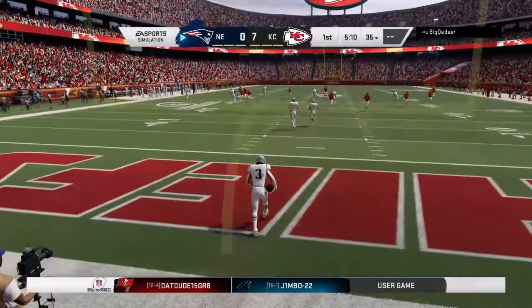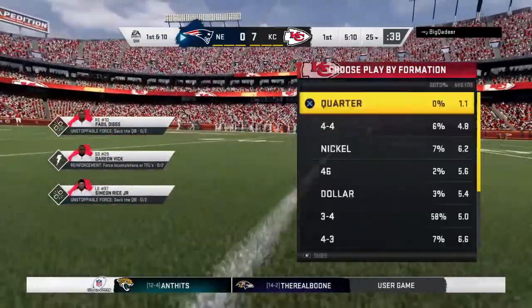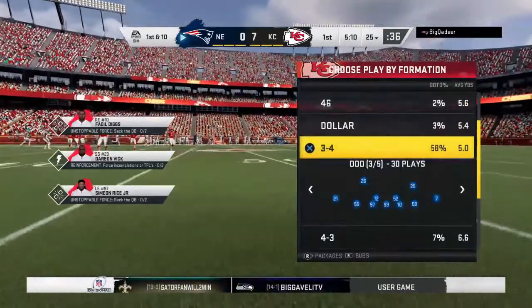This will be taken to the back of the end zone. The Patriots take over 1st and 10 at their own 25-yard line.